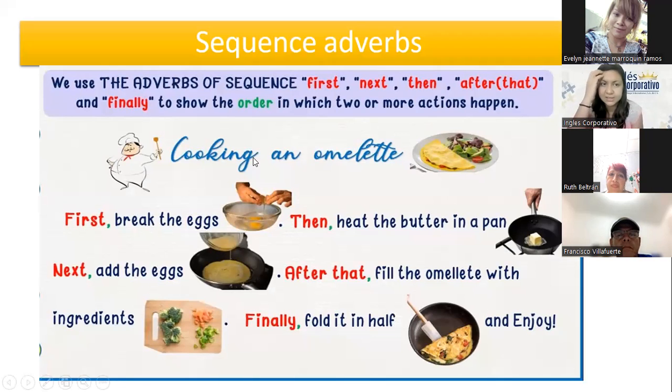So here we have the process of cooking an omelet. First, break the eggs. Then heat the butter in a pan. Next, add the eggs. After that, fill the omelette with the ingredients. And finally, fold it in half and enjoy it. You can enjoy it with coffee or tea or beans, right? So very easy, right? First, then, next, after that, and finally. So those are the sequence adverbs.